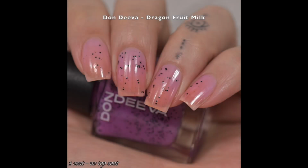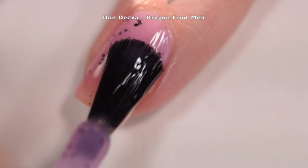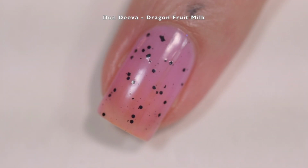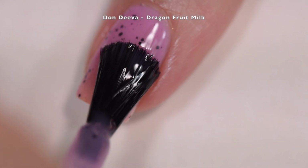It depends on your personal preference. Here it is with one coat, no top coat. It's a beautiful, clean look on your nails. And then I'm going to go ahead and build it up to 3 coats so you can see what it looks like in 3. I didn't have to do any manipulation to get those black hexes or glitter out of the bottle. And this is just 3 coats.